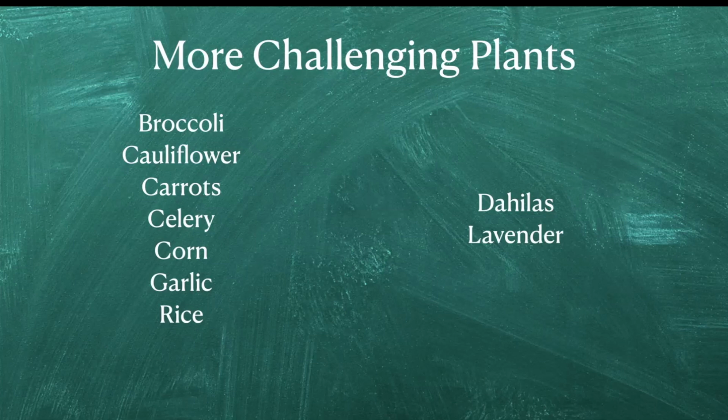Carrots are a little tricky. We can talk about that another week too, but they're just a little trickier than just planting them in the ground. They're tiny seeds and they want to wash away, but they don't really want to be covered very much, but they want to stay pretty moist all the time. They're a little bit more effort.